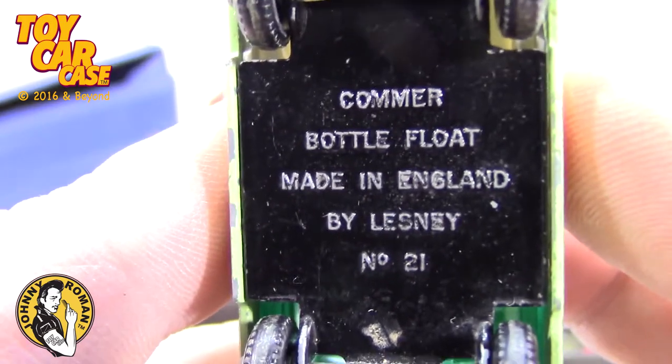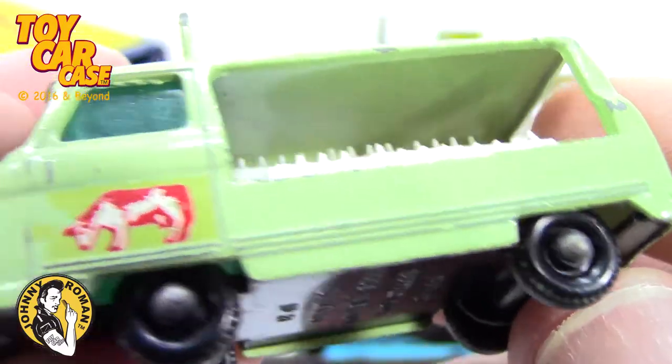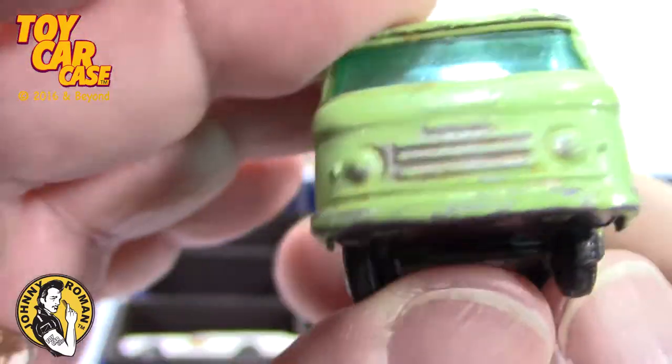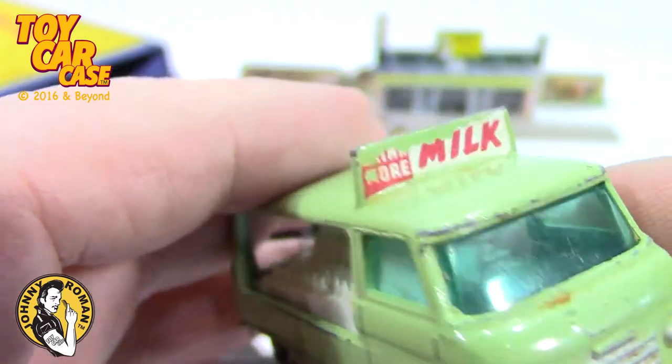Oh, it's a Milk Bottle Float, made in England, number 21. Look at those wheels and tires. Got a cow on the side. Milk across the front. More milk.